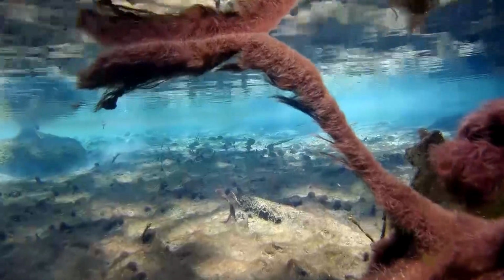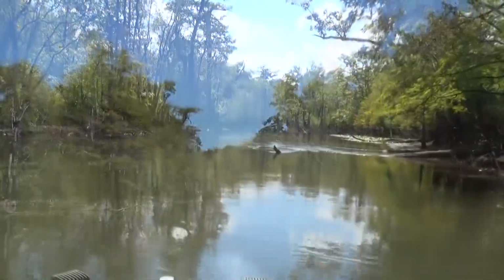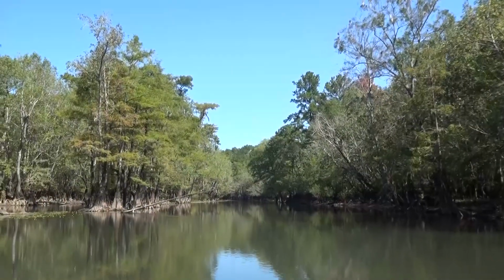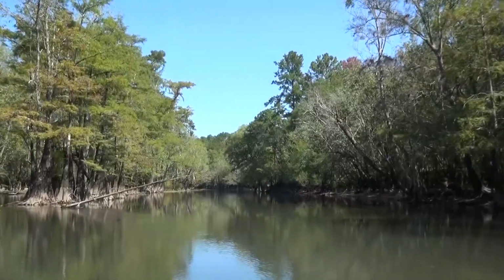Ibis Spring is south of Vernon, Florida, on the state-designated Holmes Creek Paddling Trail. The nearest access point is Live Oak Landing, and the spring enters from the east about halfway down to the Miller's Ferry Bridge.